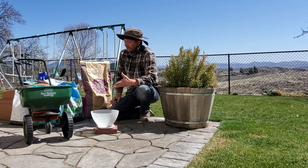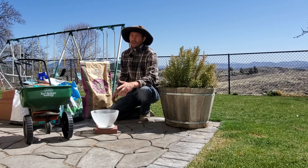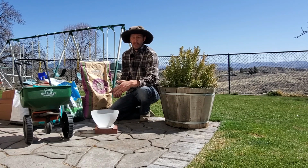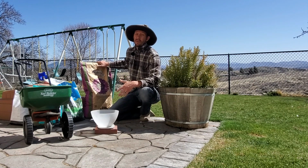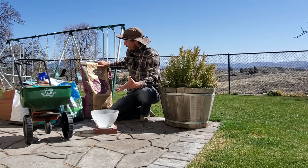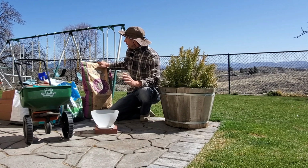Now Jonathan Green is pretty darn safe to put on the ground because it's not going to burn. It takes such a long time for it to break down and get used by the plant. Same thing with the Milorganite. Azomite is basically the same thing. It's also not even really a fertilizer. There's trace amounts of potassium in there.